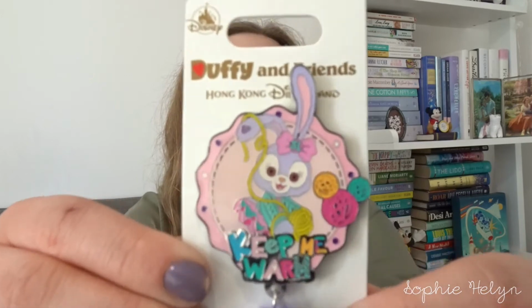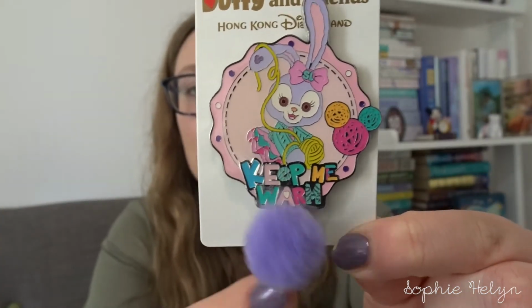Okay, so last two pins before that Ultimate Grail. We're continuing with the Duffy and Friends and the Stella Lou Love. So I got this one. This is from Hong Kong Disneyland, and it's part of the Keep Me Warm series. It looks like that. It's got a little pom-pom on the end. I think I had the Duffy one at some point.